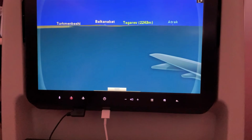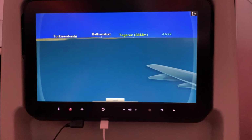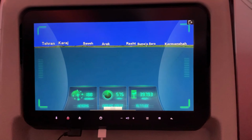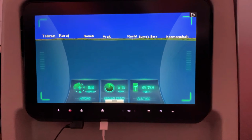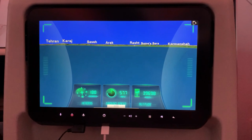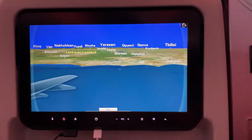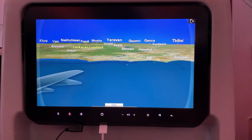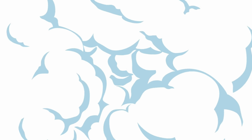The in-flight entertainment is functionally the same as it is in business class. You've got your movies, television shows, and your music selections. You've got the full feature of the moving maps along with the instrumentation that the pilots can see. The selection is just as good, quality just as good. The difference being the screen is just a lot smaller.